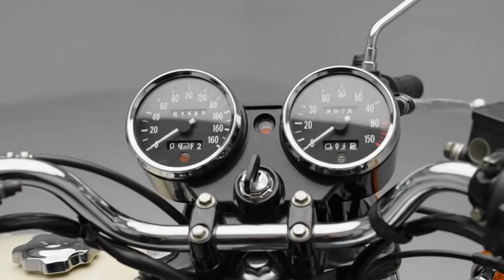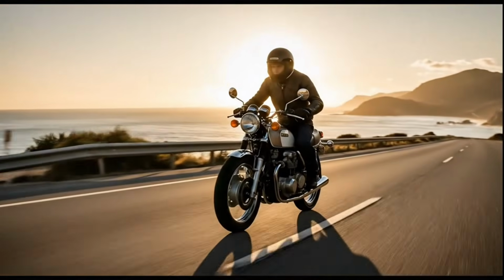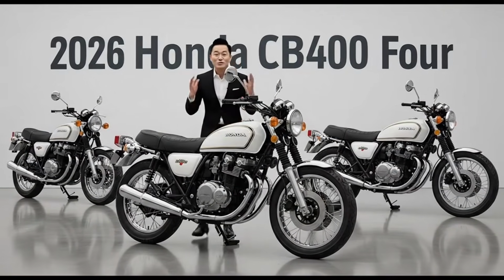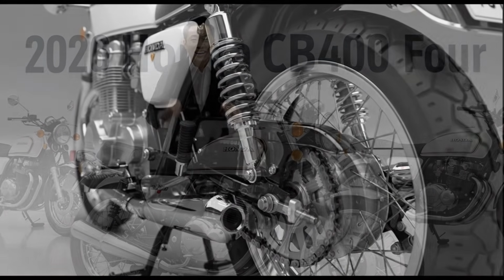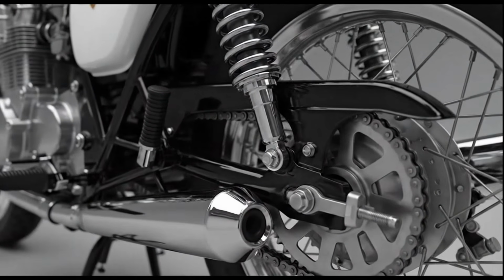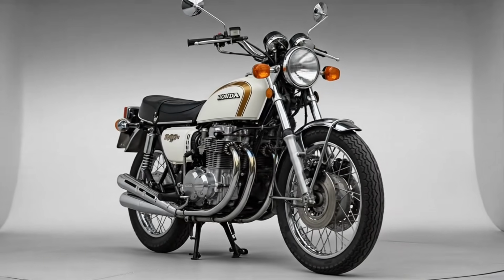The 2026 CB400 Four offers excellent fuel efficiency due to its refined combustion system and aerodynamic profile. The bike's maintenance intervals are generous, and the engine is designed for long-term durability, ensuring riders can enjoy thousands of miles without worrying about reliability issues. The underseat storage is small but functional, enough for essentials like tools or documentation. Honda knows its audience well: riders who appreciate style but need a dependable machine for daily life.